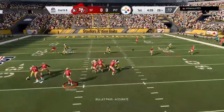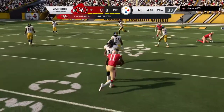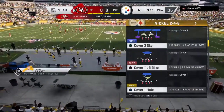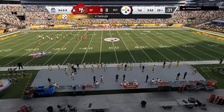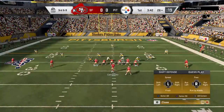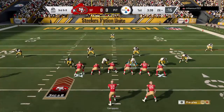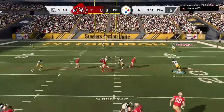Garoppolo now. Man open, it's Goodwin. That one good for the completion percentage, but no gain. It'll be 3rd down. Well, the stats that matter on this play don't help a team very much unless, of course, you're playing defense. If you're getting points per reception, you got a reception, but no yardage. Great job by the defense, though. They read through it, gave up no yardage, and people got credit for tackles.